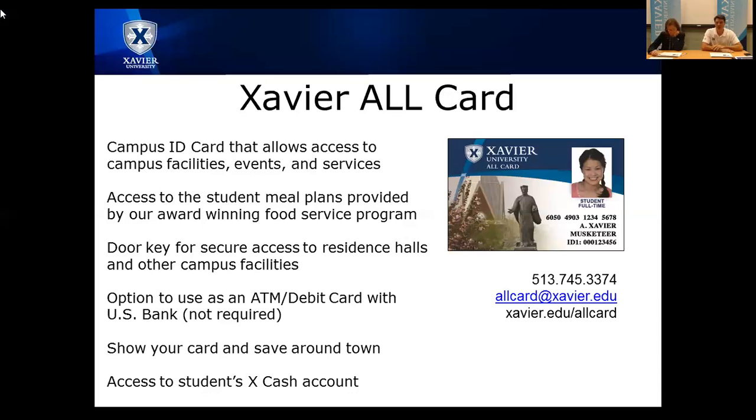The card is also essentially a discount card around town. So on the All Card website, which I didn't fail to mention, the All Card website, email address, and phone number are on this slide here that you're seeing. So if you want to jot those down, you'll also have that information on the back of your All Card once you get it. So it's also printed there. But if you have any questions this summer, you may be able to visit our website, get the answers, or feel free to give us a call or send us an email, and we'll get the answers for you.